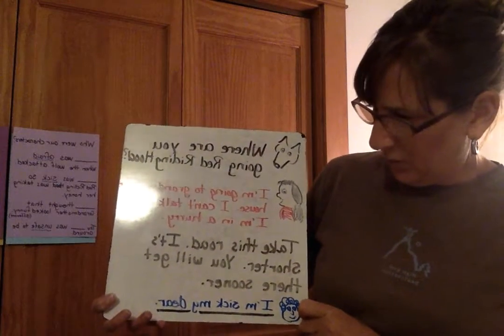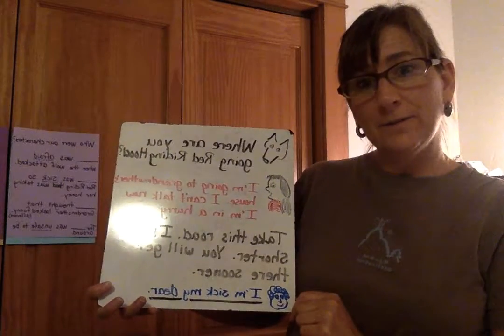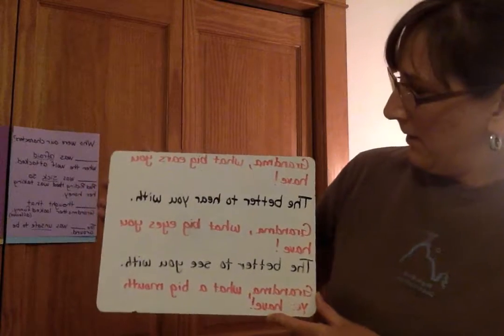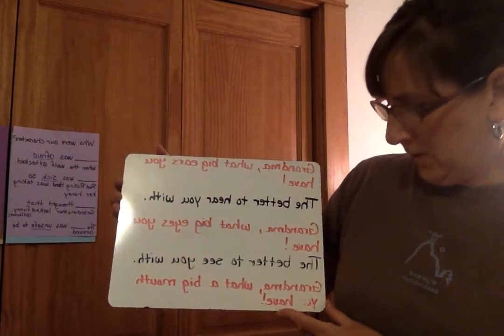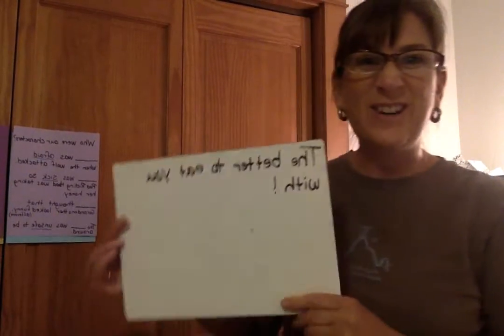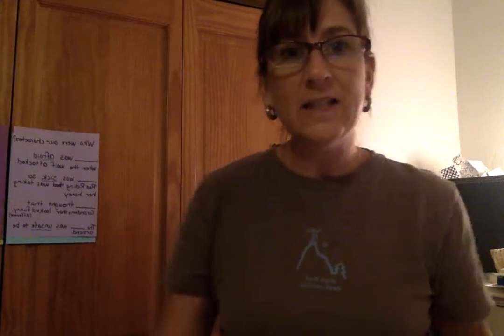Take this road. It's shorter. You will get there sooner. Who said that? You're right, the wolf. I'm sick, my dear. What do they go on to say? Remember, red writing is Red Riding Hood. Black writing is the wolf. Grandma, what big ears you have. The better to hear you with. Grandma, what big eyes you have. The better to see you with. Grandma, what a big mouth you have. What is it? How does it go, you guys? The better to eat you with. Nice reading. Excellent. I'm going to put them up one more time, and I'm going to listen to you all read for me.